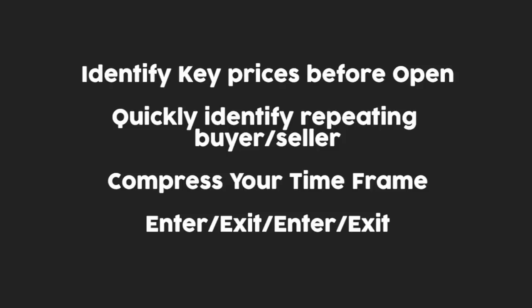Let's take a look at a couple of the criteria we're looking for on these trades right on the open. Number one, I want to identify key prices right on the open. I want to be able to quickly identify buyers or sellers. I want to compress my time frame.